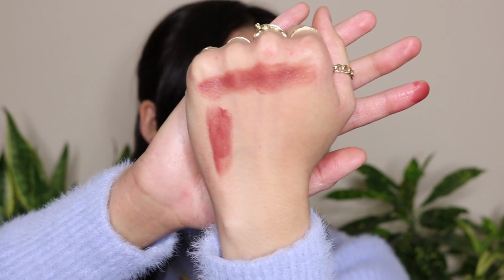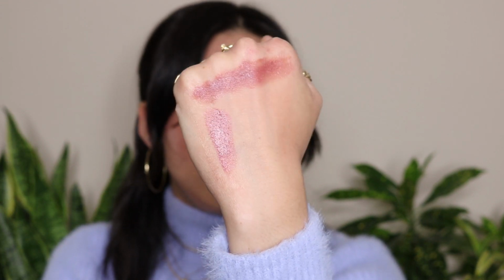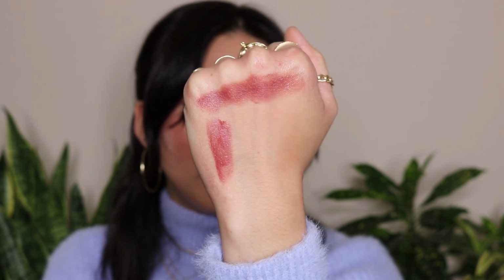I also had quite a few of you asking me to swatch this next to Power Hour, and you all have such a good eye because they're so similar. So I'll just swatch it here, and you can see that the colors are nearly the same. The formulas are so different, but the colors are very similar.